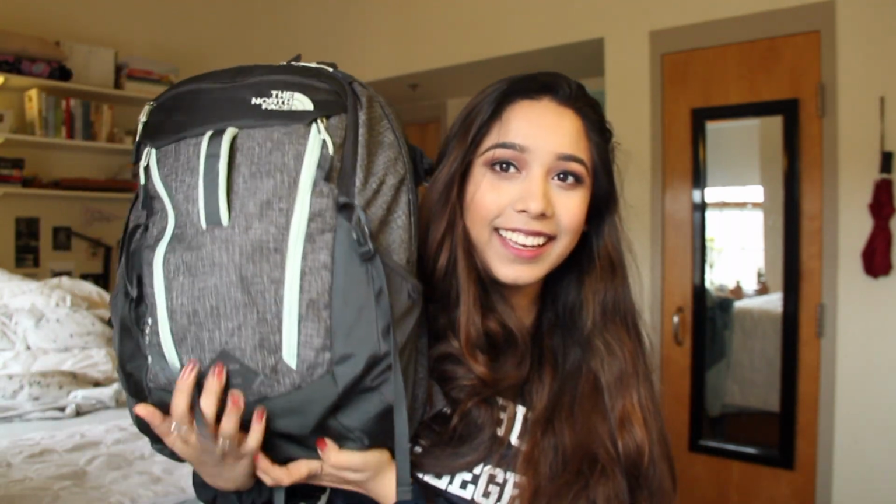I actually carry around this huge North Face Surge backpack, and as you can see it's in the mint and gray color combination. I just find that this color combination is feminine but also stands out from the generic black backpack, so if I stick it on a stack of backpacks at an event or something, I'll be able to find mine easily, and that has been really nice. I find that it's neutral enough that it matches everything.